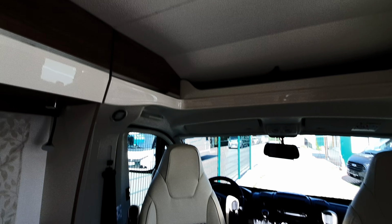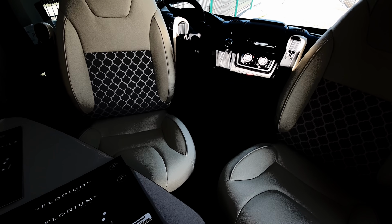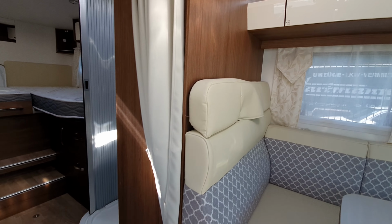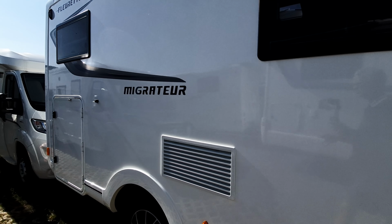Right, good. So you have a quick look around there. Let's see what else we can have a look around. Seems as though it's very dark inside. All right, we'll come down to this one here.